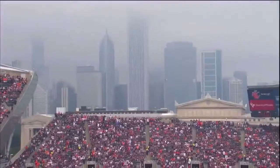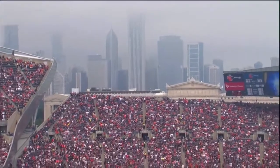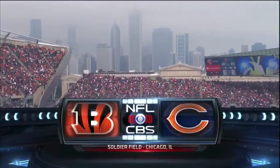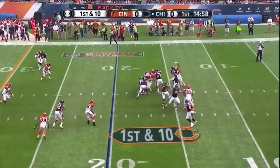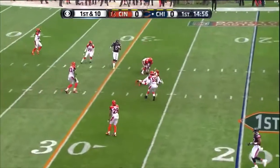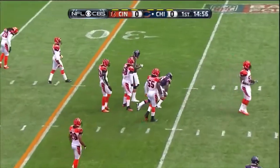Bengals Bears on CBS. Cincinnati defers. Chicago receives the opening kick. And wide out is Marshall. Line up in the I, and they're going to fake the handoff and throw it right across the middle, and it's dropped by Bennett. Bears back.